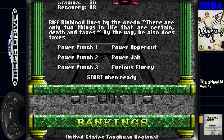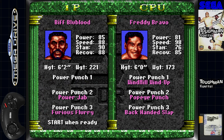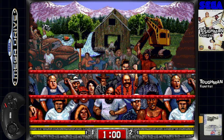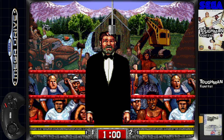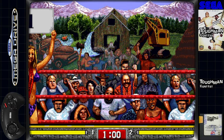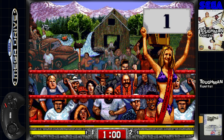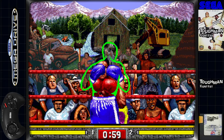Could you not be Biff? So your power punches. I'm not even sure how to do them, but we'll figure it out. Yeah, that crowd is a lot more detailed in this version than the regular Genesis version. Ooh. Must be cold in the mountains.